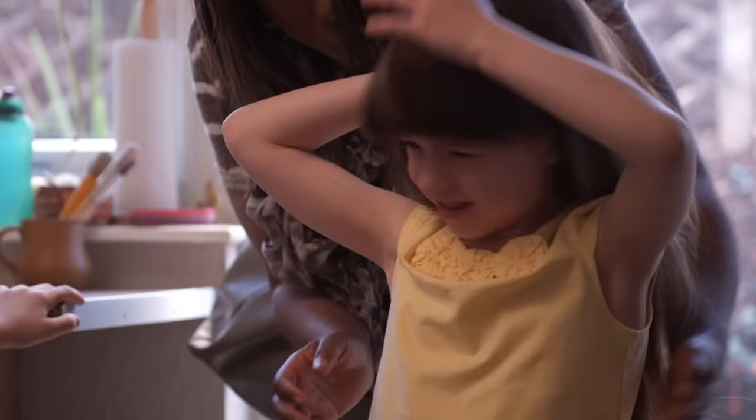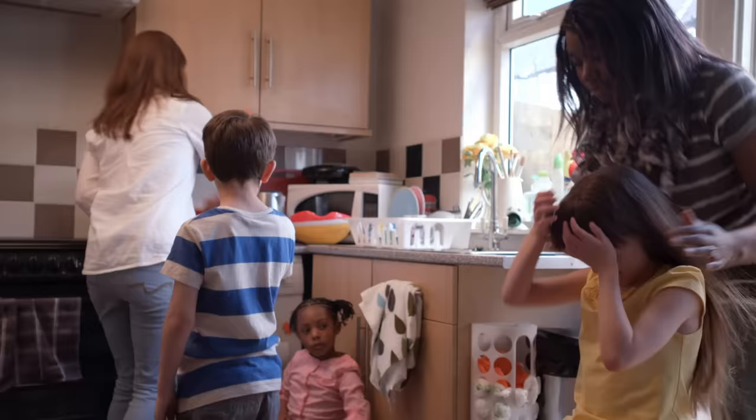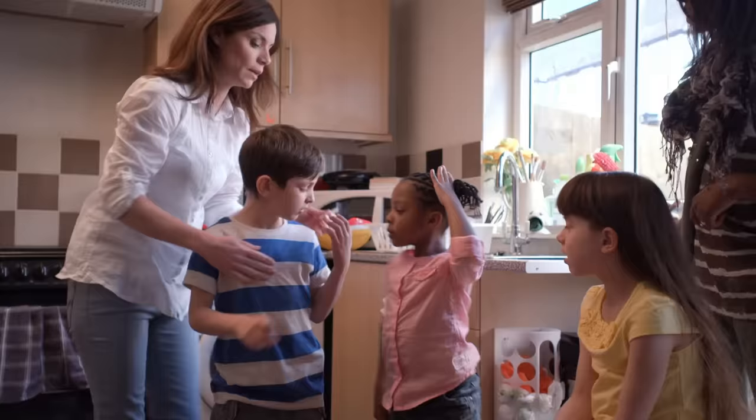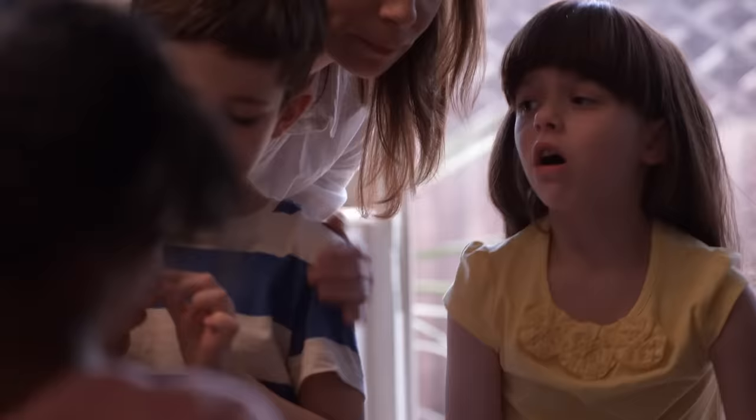Come sit down. Right, Topsy and Tim. I need to comb your hair. This is a special nit comb to get rid of nits. Right, okay. Time to go, Kerry. Why aren't Topsy and Tim coming to nursery today? Well, they need to stay here so I can get rid of their nits so they don't pass them on to other children.